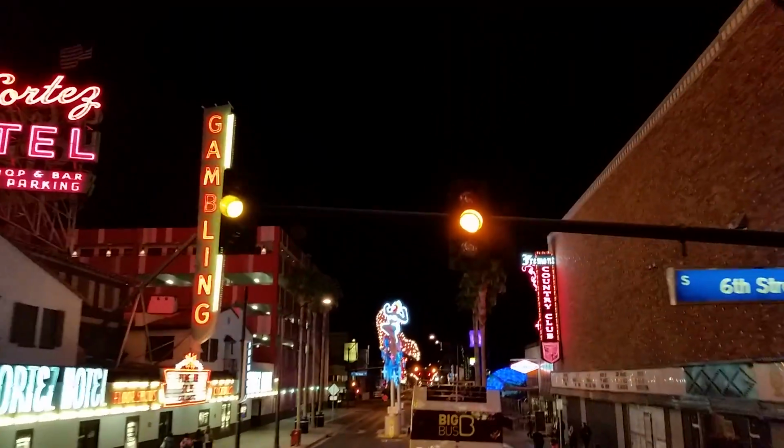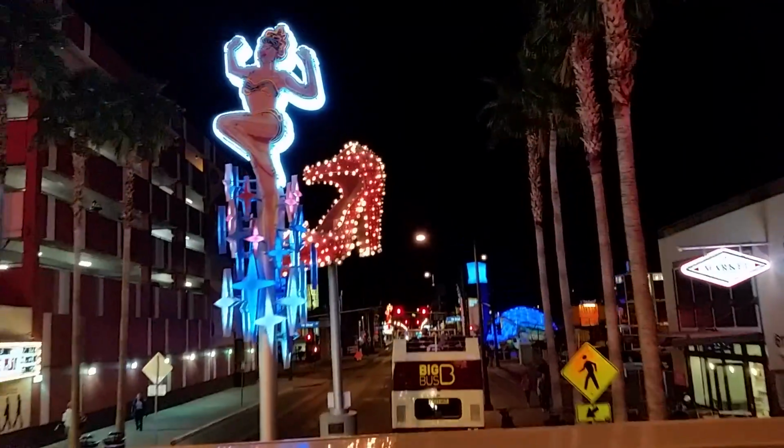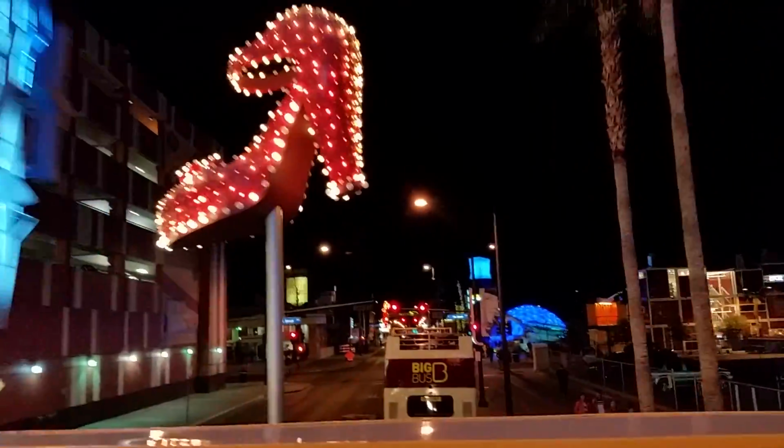El Cortez. Take a look at the sign that says gambling right here. Okay, now that is the only hotel left in Vegas that allows that to say gambling and not gaming. Everything else says gaming because it's more politically right.